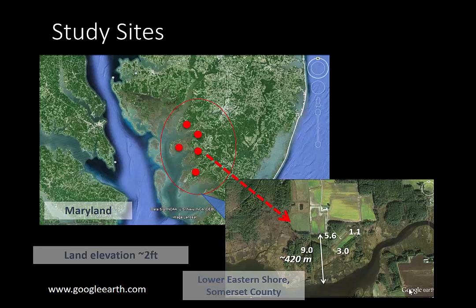So you can see there's extreme variation and variability across just a small area, which makes it difficult to predict what areas are going to be most affected by saltwater intrusion, and how much nutrients are going to be unlocked from the soils.